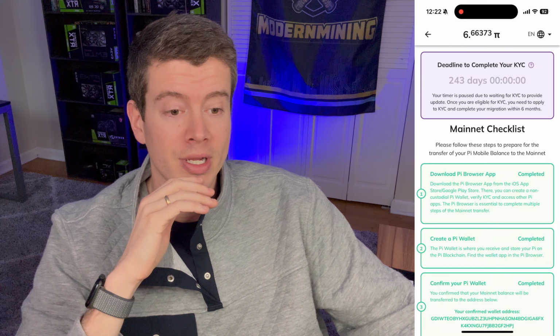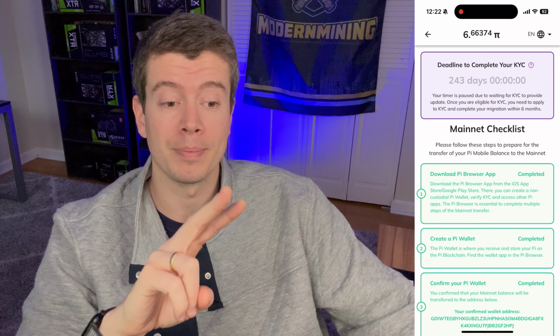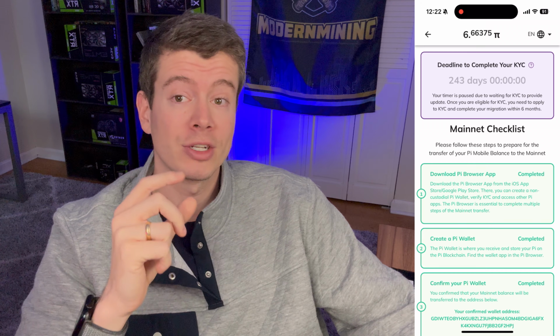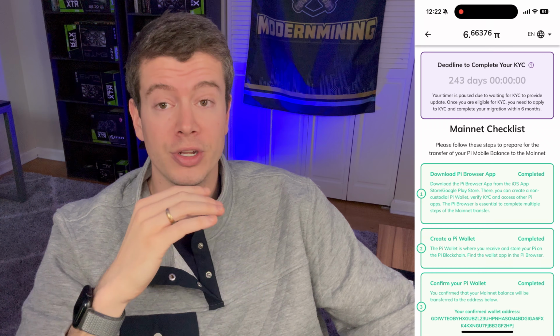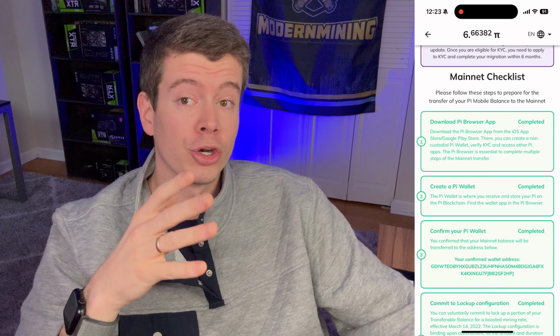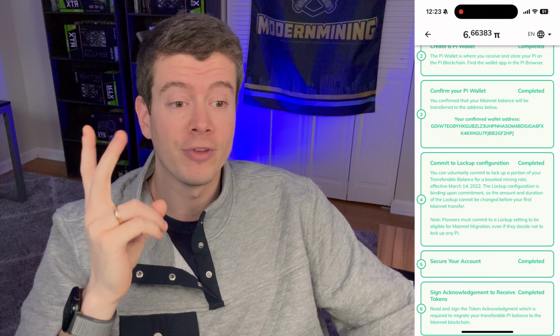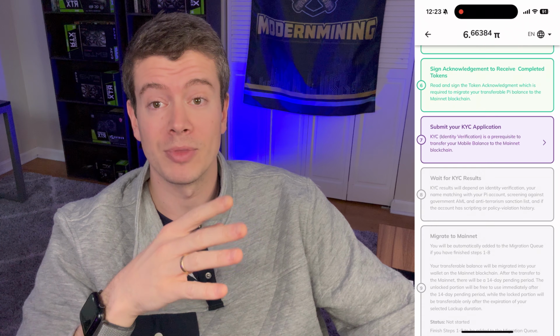The first few things are pretty easy. You have to download a second app. So there's two apps. The second one is the Pi browser app, which is where you're actually going to make your Pi wallet. So the second thing there is to make the wallet, then you need to confirm your wallet, and a few other things in that Pi browser app. You need to secure your account by verifying your email and your phone number, and then the last few things are submit your KYC, which is the step that I'm on right now.